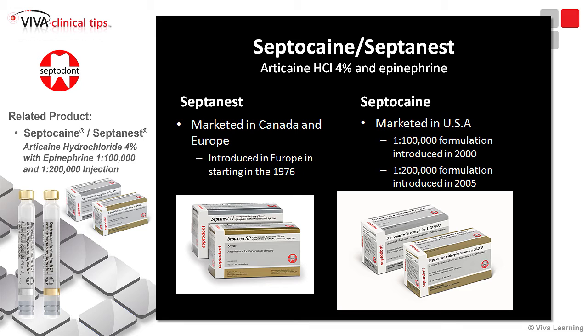Septodont makes Septocaine. In Europe, it's called Septanest. It's been around for a while, yet a lot of dentists use it, but a bunch don't. I think about 40% of dentists use Septocaine in the United States, which means 60% don't or never heard of it. It's an outstanding anesthetic to get people numb, and it is my go-to. You start using Septocaine, you won't turn away ever again.